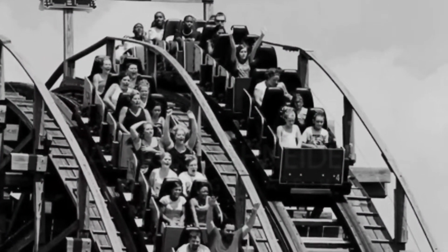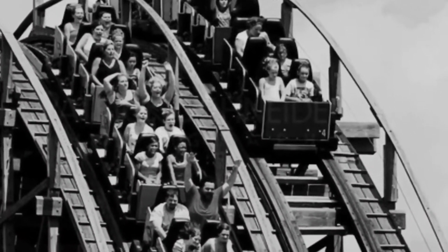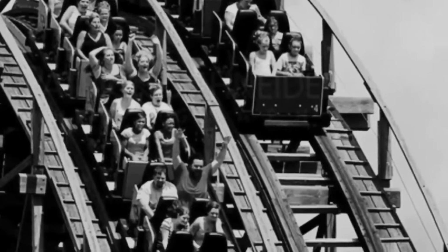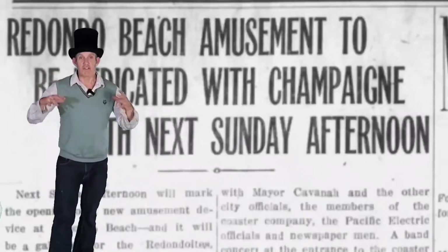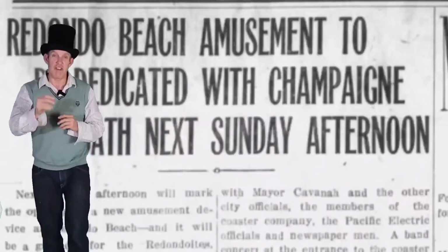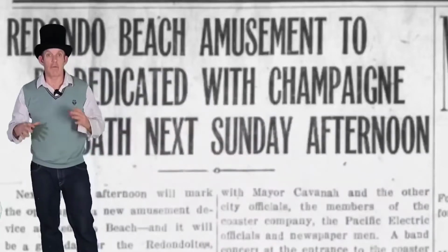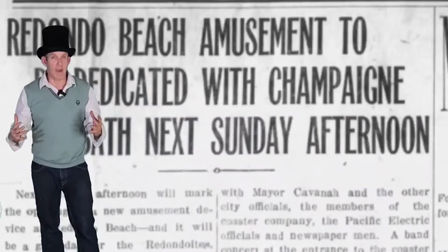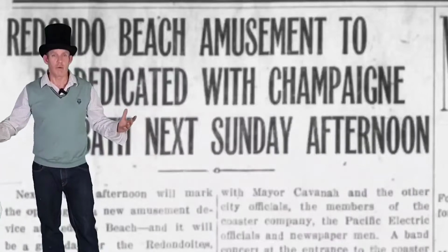The Lightning Racer was a side-by-side car racing roller coaster where people would race to the finish. Just 2 weeks earlier, Gene Davidson smashed a bottle of champagne on the first car of the roller coaster, just like they do the battleships, to welcome the new coaster to the city of Redondo Beach. How cool is that?